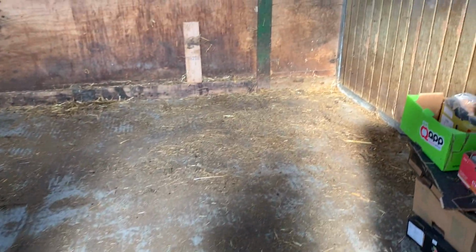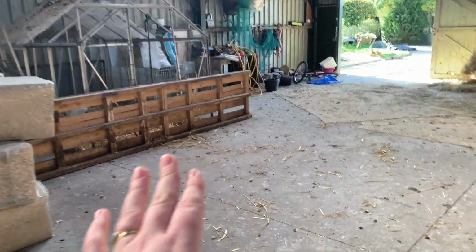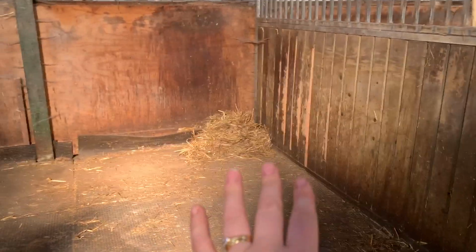Well, there you go. This is just recycled bird stuff. This is as clean as it's going to get for now. And Stephen's been in and just helped remove this huge pallet, which was still in this stable from when we had the sheep in. So I'm, as you can see, just in the middle of finishing this off.